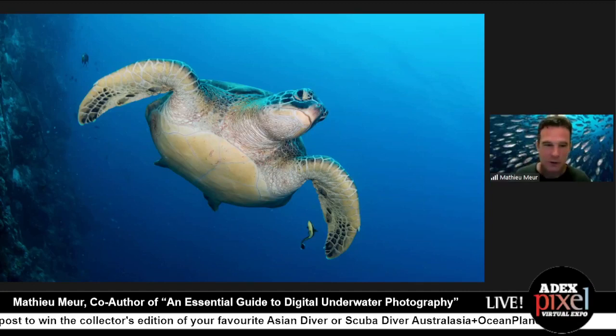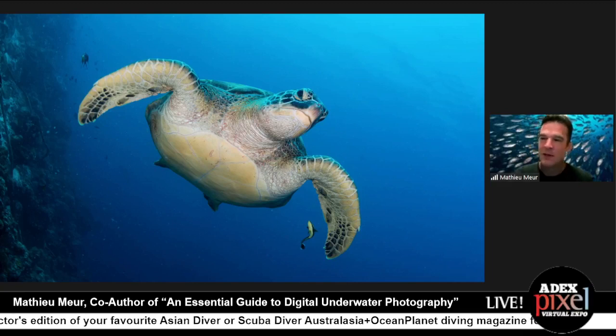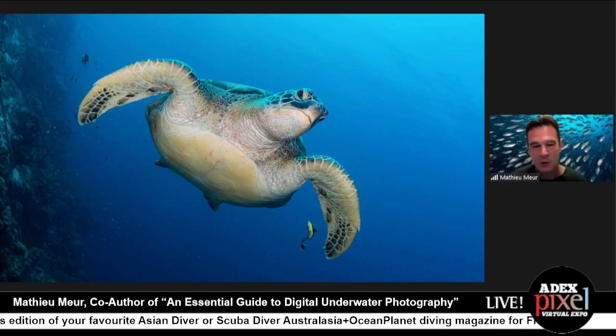Sea turtles, we know they have to go back to the surface to breathe. So if you see a turtle going to the surface, don't give up. Just wait a while. It's probably just going to the surface to take a breath. It's going to come back down and give you a very nice shot opportunity on the way down.